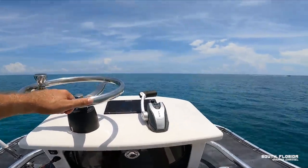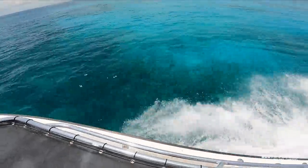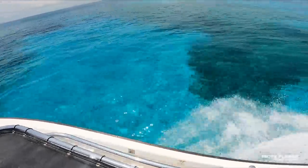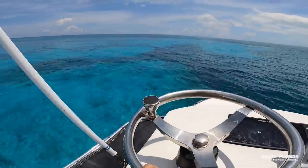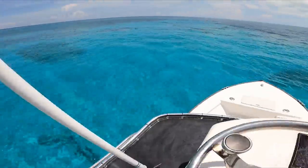I'm hungry. Look how beautiful it is. It's so blue and it's so beautiful. Oh my god, it's so good. I can't get enough of it.